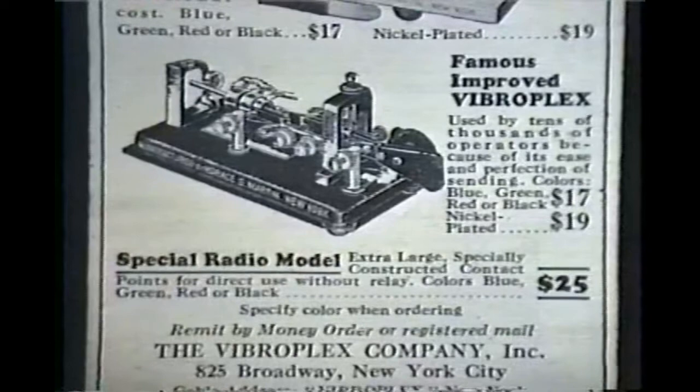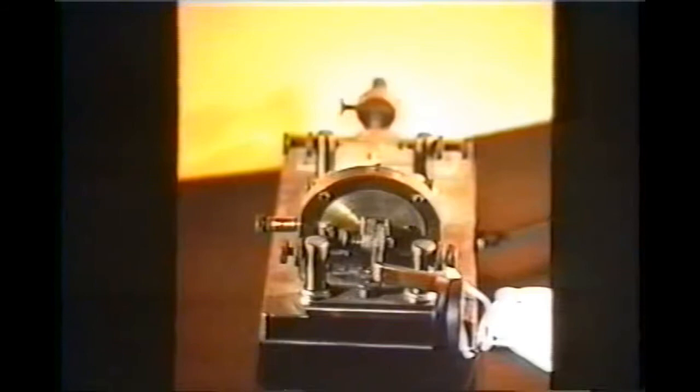Now here's an odd one. This is a Triplex that could be used either by a left-hand or a right-hand operator. In the center position, it could be used as a hand key. The small knurled release nut at the left would allow the operator to turn the key 90 or 180 degrees for either right or left hand operation. In the center position, of course, it was the conventional hand key.